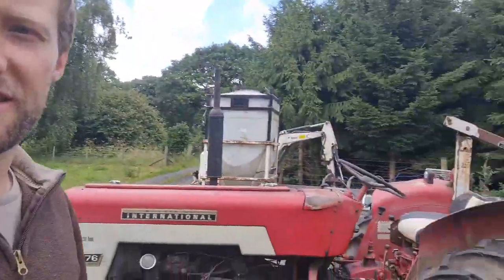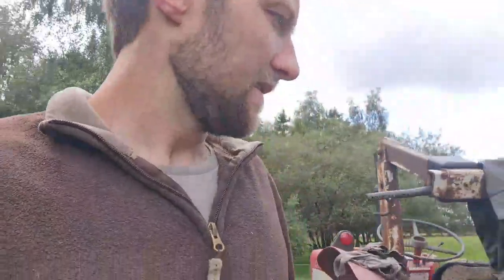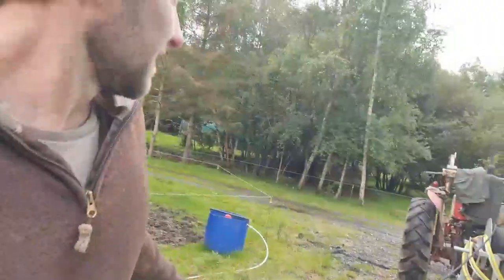Like a charm, every time. Don't make them like they used to. Yeah, just noticed the exhaust pipe on this tractor marks. Yeah, it looks alright. Don't take that pipe off.